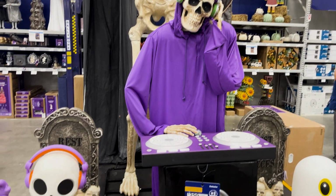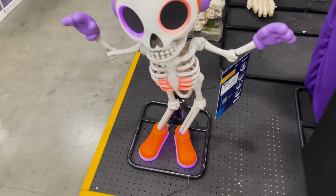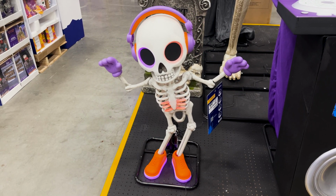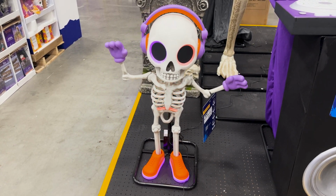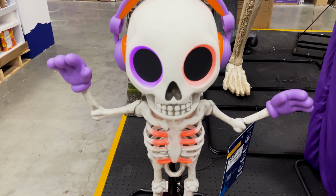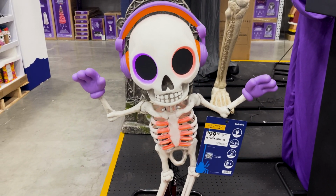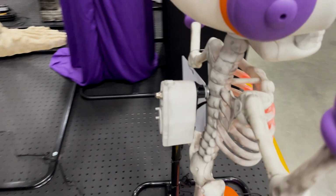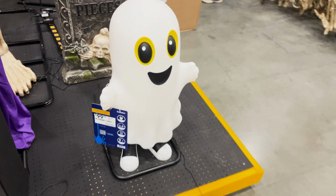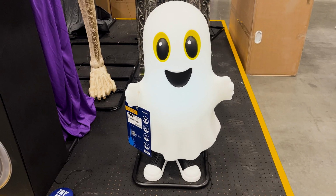And then we have here the DJ skeleton and his little buddies here. Let's play them. Yeah, this guy looks nice. Pretty cool for the most part. I heard he's kind of built not very great. I mean, we can kind of see it here. But I don't know. I think he's nice. And then there's this ghost, which I think is nice too, but I have no reason getting these. But they're cool.